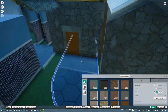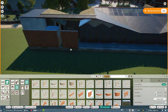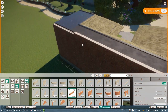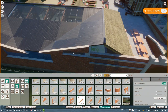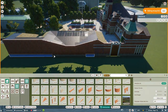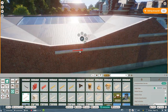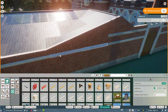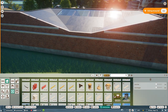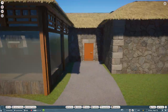Yeah, over here I decided to go back and change that path up a bit, I think. Yeah, these walls were a bit strange. It didn't really match up with what is actually there in real life, because I think the roof curves back in. But yeah, it's not really possible to do that in Planet Zoo. Basically, this is like the outside perimeter of the zoo, and that is what people see on the street if you are outside of the zoo.